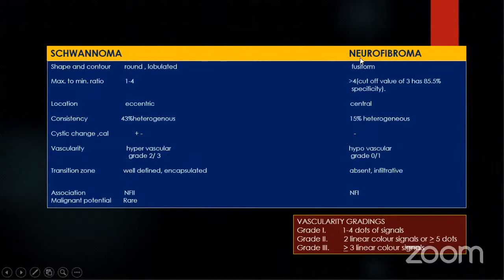On the other hand, neurofibroma is centrally located, 15% heterogeneous. It is normally hypovascular and it is not well encapsulated. It has an infiltrative nature, so it has a long transitional zone. On the other hand, here the transitional zone is well defined and it is encapsulated. Malignant change is rare in schwannoma, but it can happen in a neurofibroma.